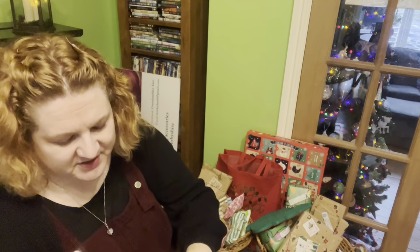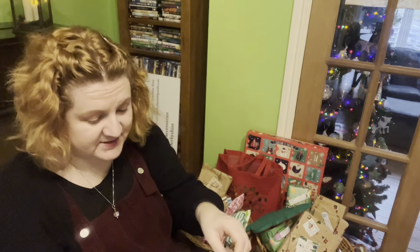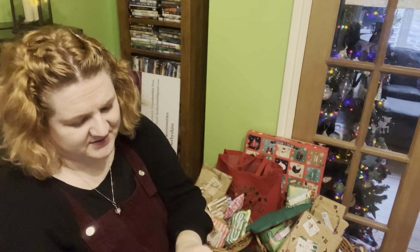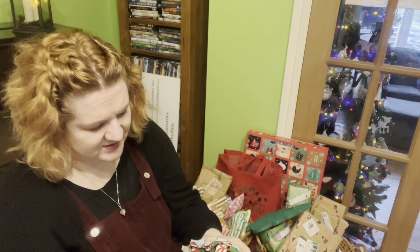Oh gosh, so many pretty patterns. I'm not even showing you, I'm so excited. Look at all that. Some of them can go in my quilt, some of them I can make other special things with. Oh, I'm thrilled. Oh, Rachel.